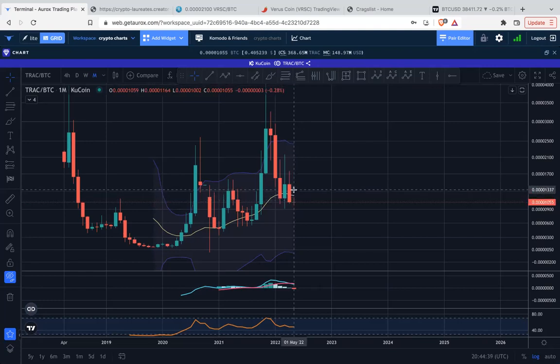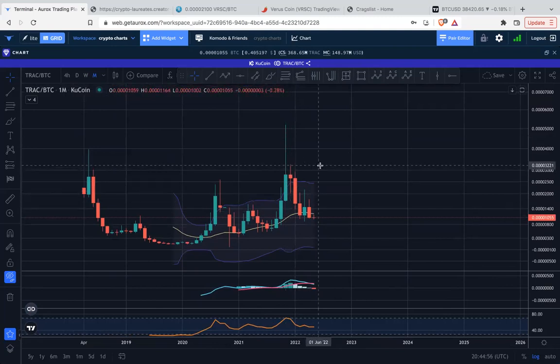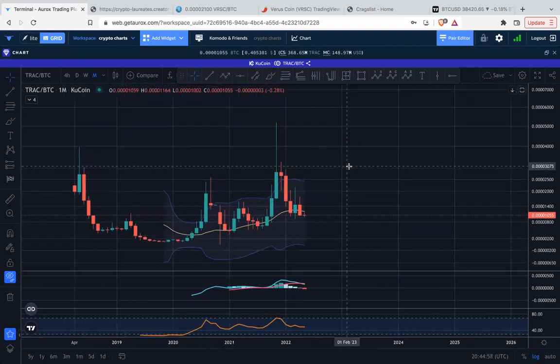So, you know, this could look all kinds of ways. Look, it got below here, but then it went above again, and had a decent move this time, and then a way better move to all-time highs this time. But yeah, we'll see.